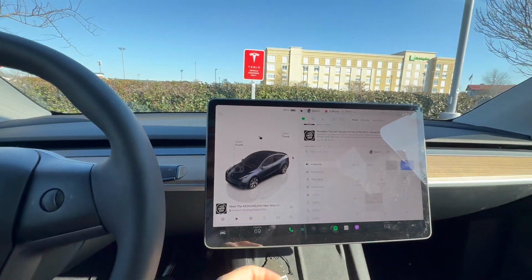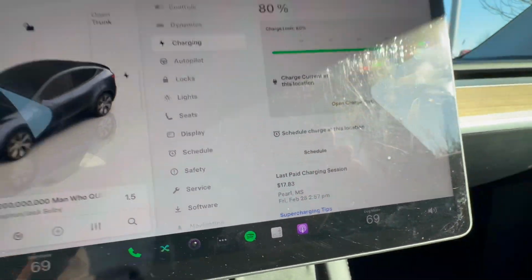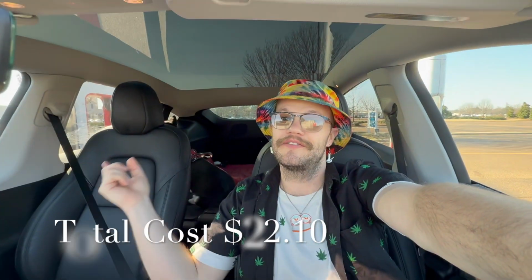Just got done charging, so let's see how much that cost. Ooh, it was a big one, $17.83. But like I said, it went from 8% all the way to 80%. So, full tank, not too shabby. We'll keep on keeping on for the day.